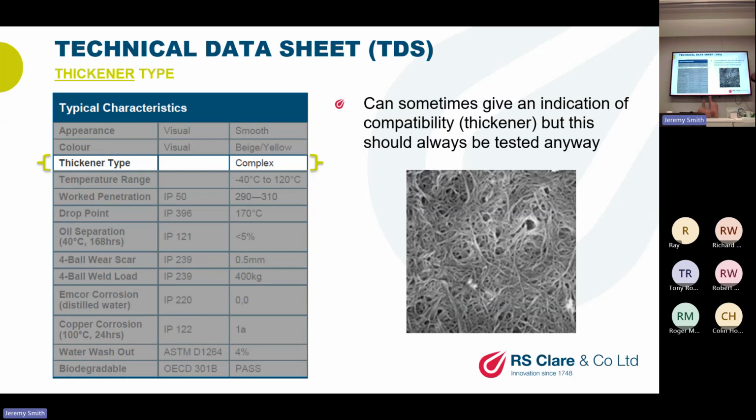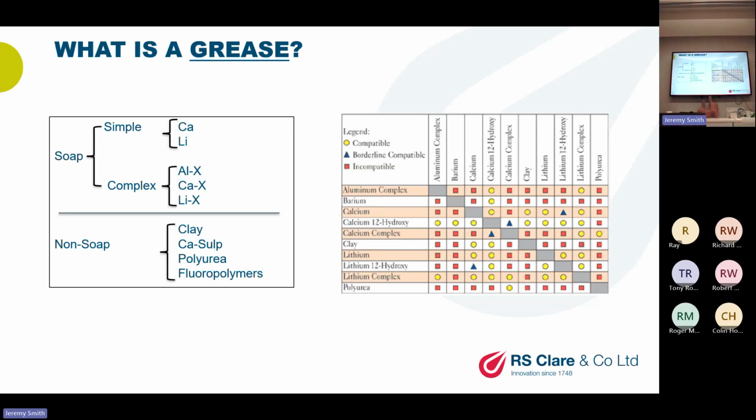If you click on that thickener, open there for me, please. This is just to give you a model. We have soaps and we have non-soaps. It's not everything that's listed under here, or types of thickeners that you have. I'm just using examples to say you get a simple soap and then you get complex soaps you can use. And then you've got non-soaps like clays, calcium sulfonates, sulfonates, polyureas, but there are many, many more that can be listed under these as well.